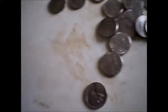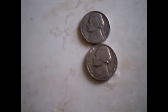Okay, here's the second roll. I'm gonna check it out, see if anything's good in it. I'll let you know. Okay, I found 3 1964s and 2 1975s. I don't know if there are any minute marks on them.